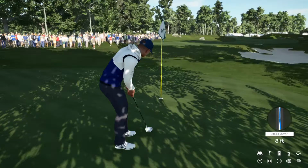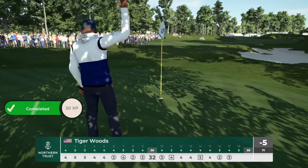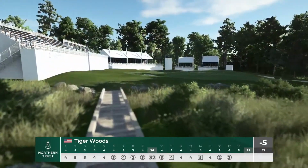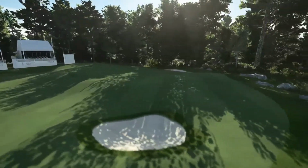Oh, what a stroke. Some momentum being built now. That's back-to-back birdies. I like it. 2 in a row. He's feeling it. The leader now has a 1-stroke advantage.